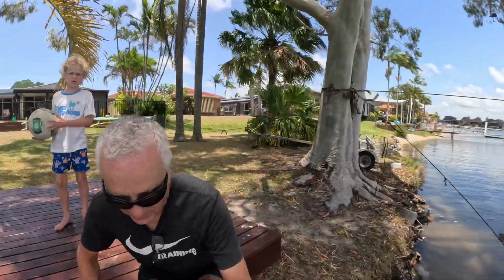Now, before I speak to him, I just want to show you. He owns one of these houses, and you might get to see one of these houses. And guess what? He owns one of these boats, but I can't show you which one. So here he is. Here's Dave, my good mate who used to live in Wollongong.